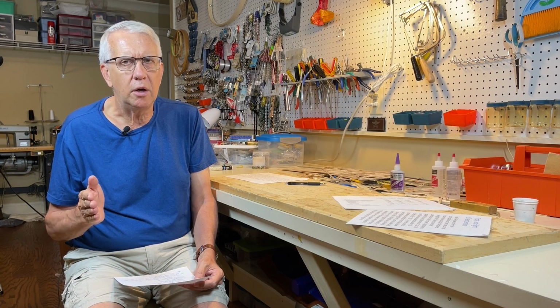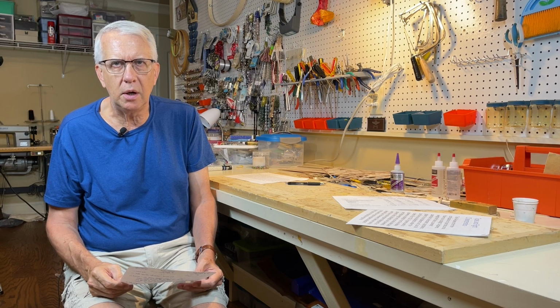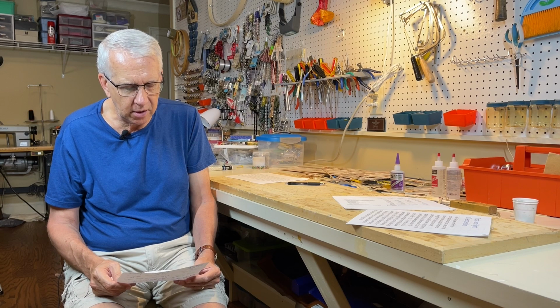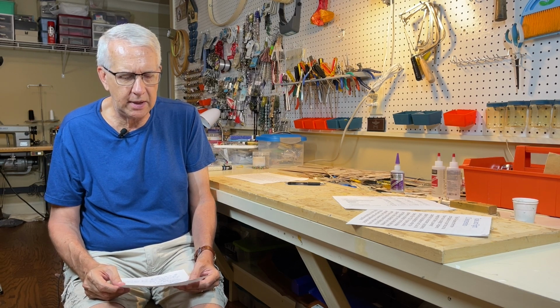By the way, Tucker Gott is a very accomplished ultralight flyer. He's got a very good channel, thoughtful guy, thinks his way through things. There's a lot to learn on how to fly safely by looking at Tucker. And so, again, if you hurt yourself, the FAA goes, well, you kind of signed up for that, and they let you continue doing that.